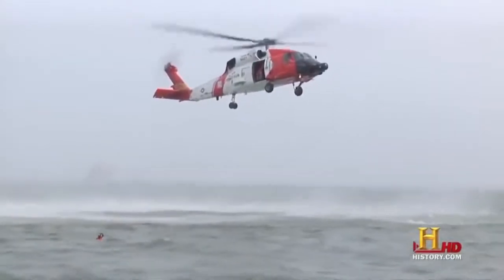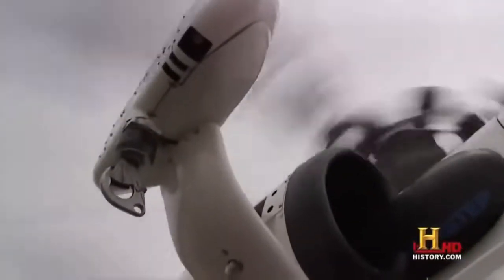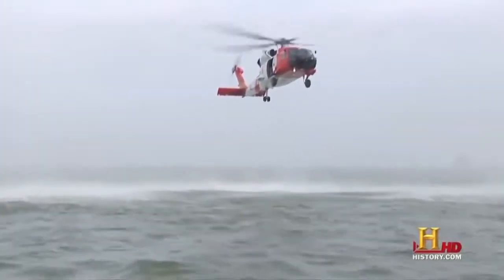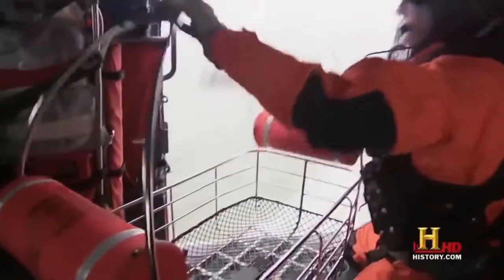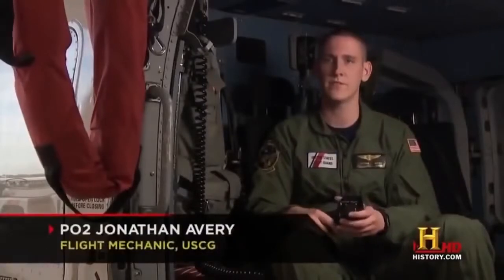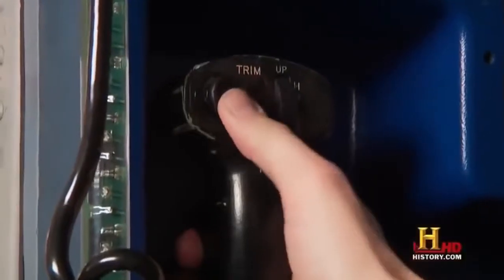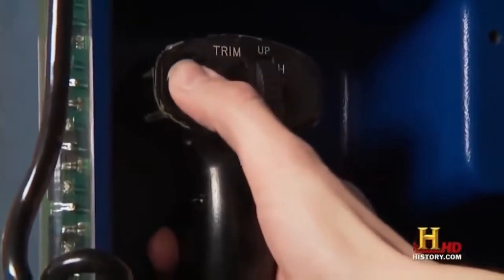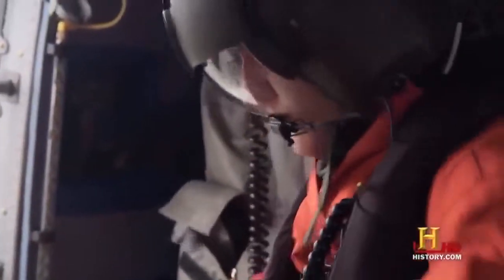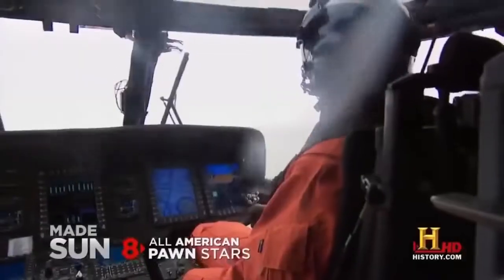Unlike its military counterpart, the Jayhawk is equipped with another modification, a hoist mounted on the right side of the aircraft to aid in survivor rescues. The Coast Guard's Jayhawk also lets the flight mechanic fine-tune the rescue. This aircraft has the capability that if I need to, I can control from the back small movements, either left, right, forward, or aft. At this point, the flight mechanic takes control of the operation to bring the survivor on board the helicopter.